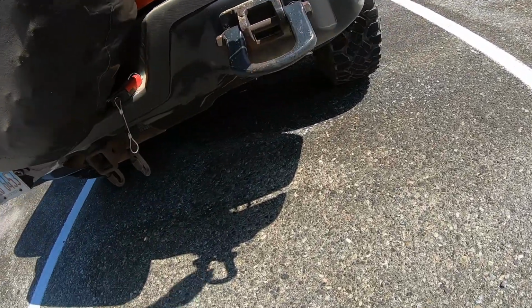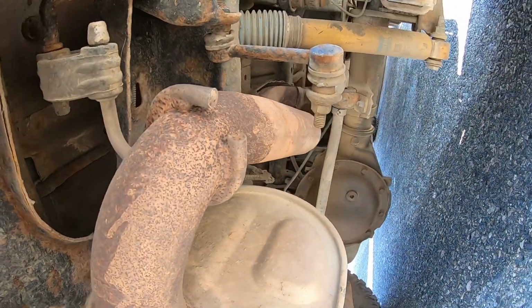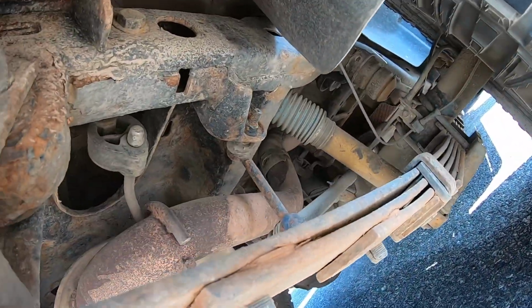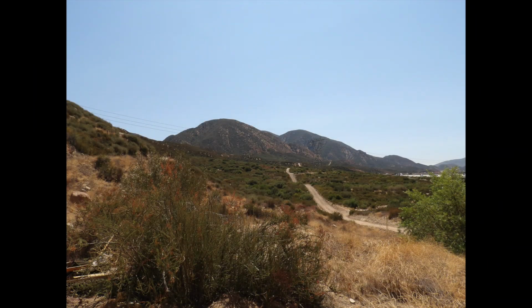Nope. Plenty tight. So, not sure what's clunking. Well, if there is something clunking, it's only at pretty extreme articulation, and I haven't had any issues or found root cause yet.